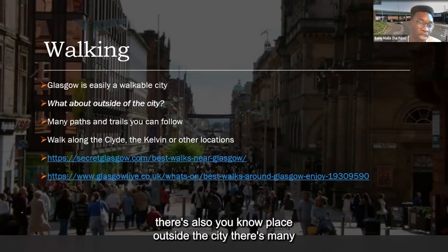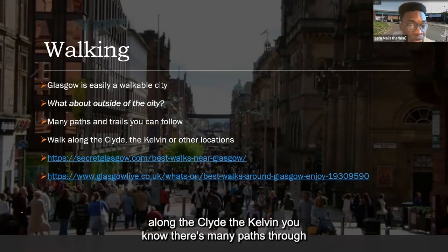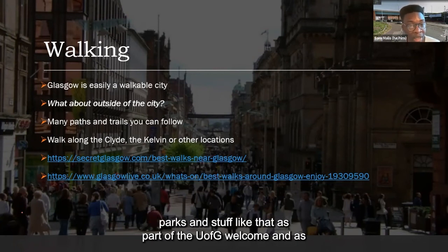But there are also places outside the city. There are many paths, many trails you can follow. You can walk along the Clyde, the Kelvin. There are many paths through parks and stuff like that.